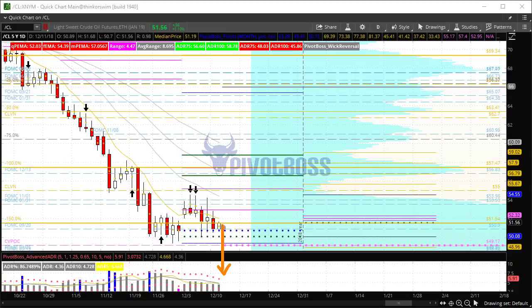So again, if this dotted blue line right here is broken to the downside, this opens up a very swift continuation to the downside on a near-term basis. So again, we could be looking at new lows here. And based on how this is playing out, new lows could come right back up and try to take out these highs and come right back down.